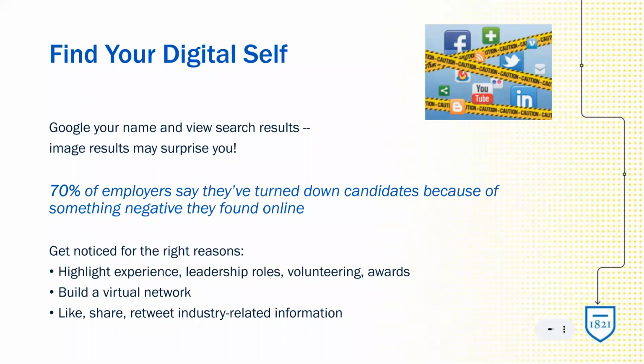You can also take this time to build your virtual network. So potentially reach out to individuals that work for the company that you are applying to work for, and connect with them to either just reignite a relationship or to establish a new connection. And lastly, you can like, tweet, retweet, and share information that is industry related. So when somebody looks at your account, they'll see something that is tied to you and their industry right away.